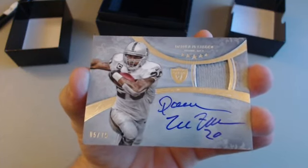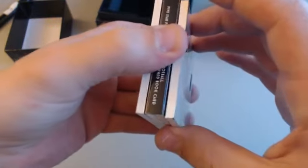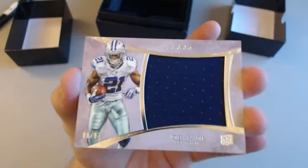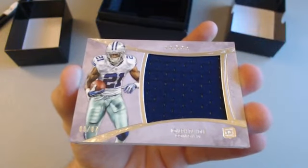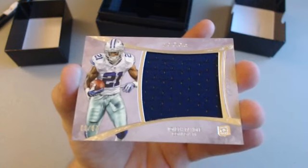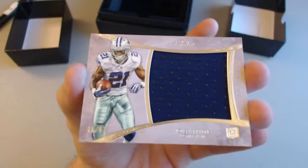Billy Willison. Save the booklet for last, guys. I gotta do it. I can't just give it up. So we'll go to the jumbo, which will be 9 of 87, Joseph Randall. Jumbo patch rookie for the Cowboys. Spurk, what the heck are you doing buying the Cowboys? Come on, man.